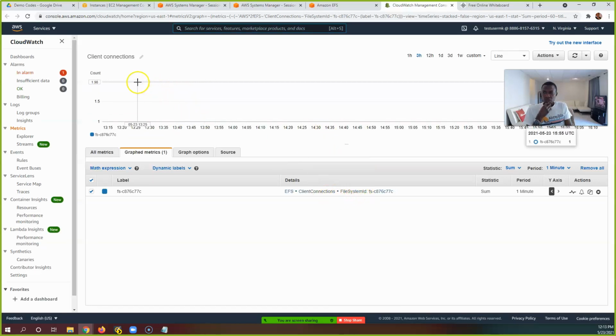This 1.5 here is confusing me. I would have said two people have mounted here, but I don't want to say this is exactly what this means. But it looks like that's what it means, that two people have mounted to it. Because this says client connections, so we can see here two. I will assume it is. Let's all do our homework and see if this is what this means, and then we can talk about it more next week. But I really strongly think this is it. Client connections is two.